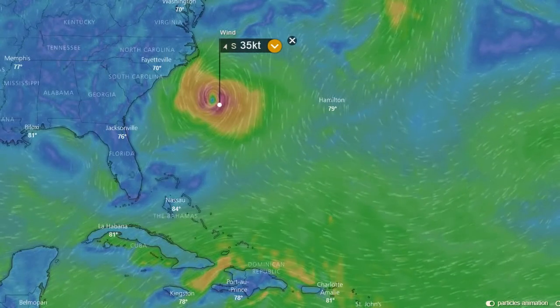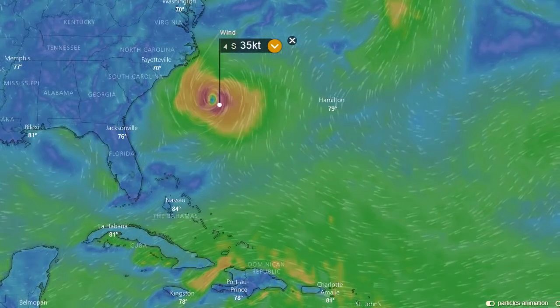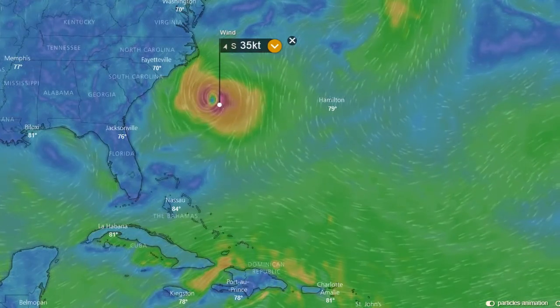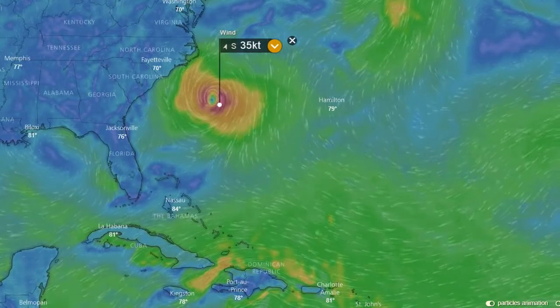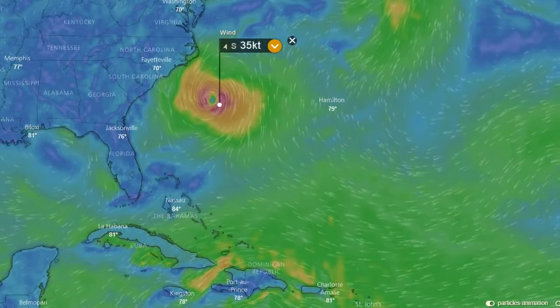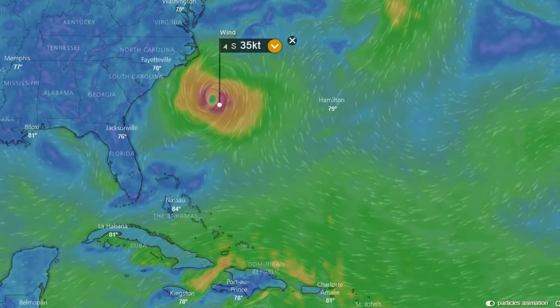This has been officially named Hurricane Chris at 5 p.m. EDT this afternoon. It's located about 200 miles east-southeast of Cape Hatteras in North Carolina. And they're saying right now it's packing sustained winds of at least 85 miles per hour. They're saying today it underwent a striking burst of intensification.